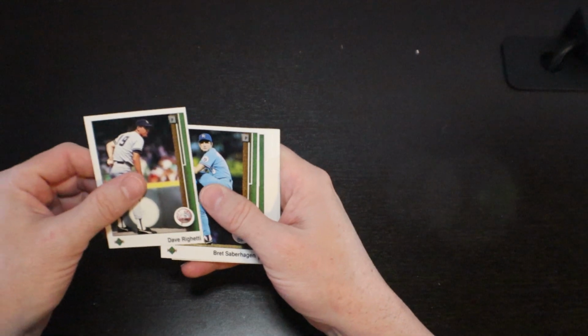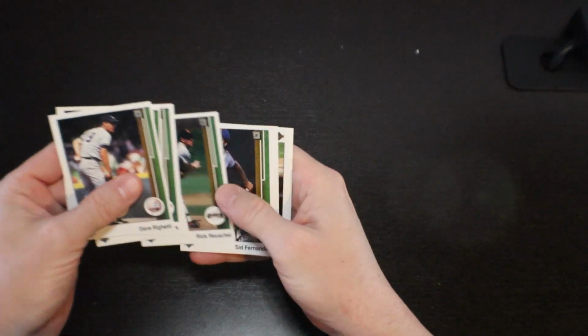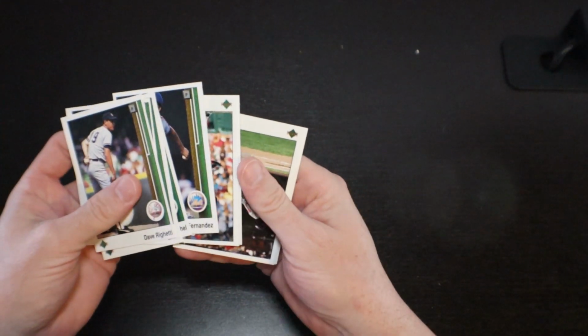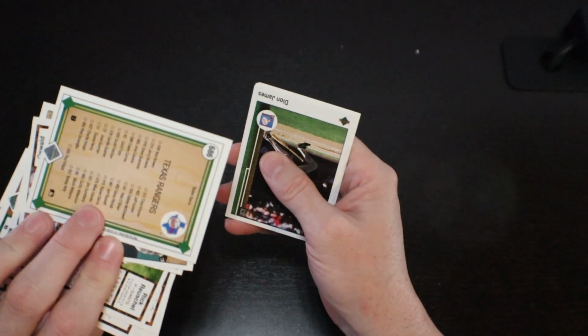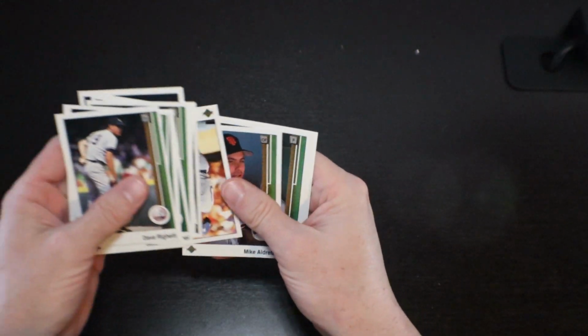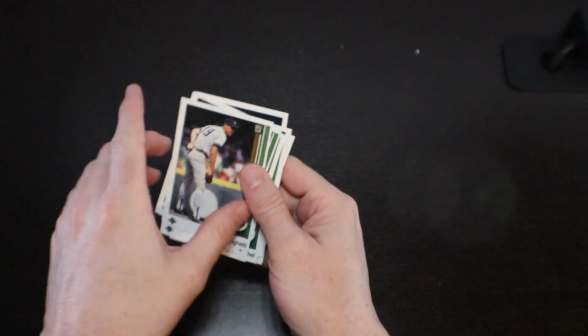Dave Righetti, Brett Saberhagen, Jack Clark, Rick Russell, Sid Fernandez, the Ruben Sierra, Texas Rangers, checklist, Dwight Evans.